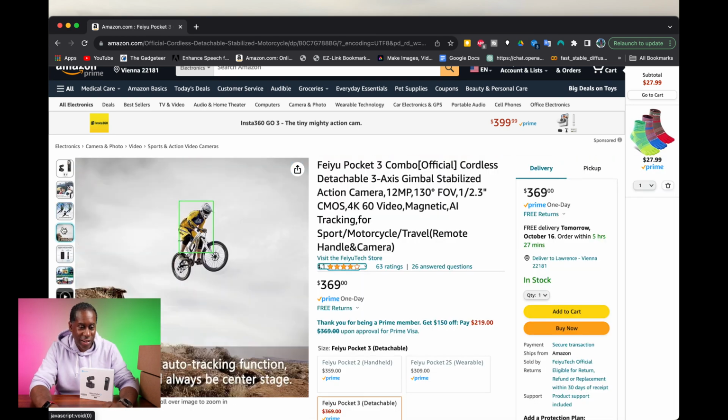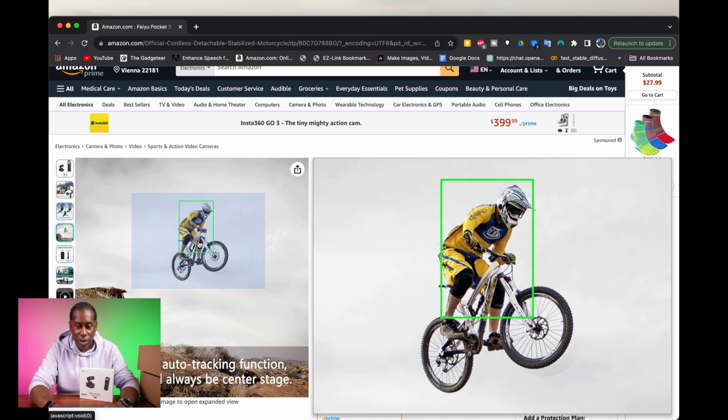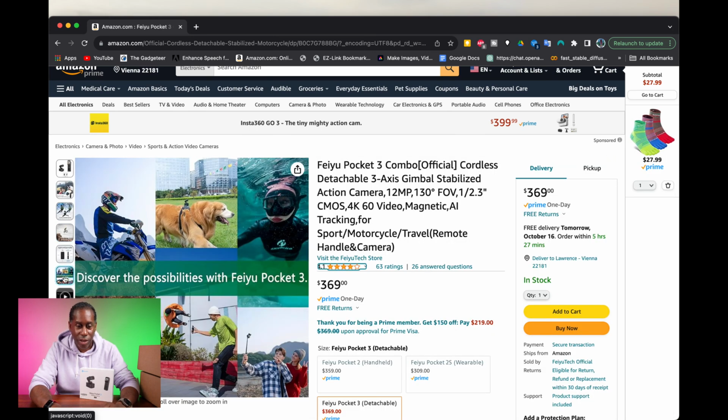You can see there it says with auto tracking function, you'll always be center stage. So you can set this up and have it track your subject. You can see the green box around there. That's really, really kind of dope.